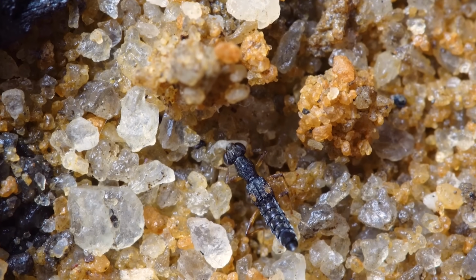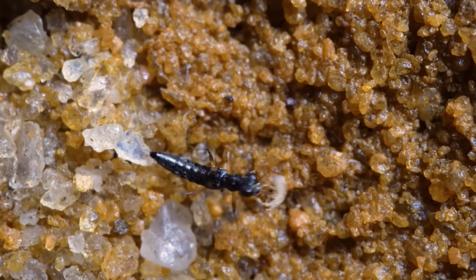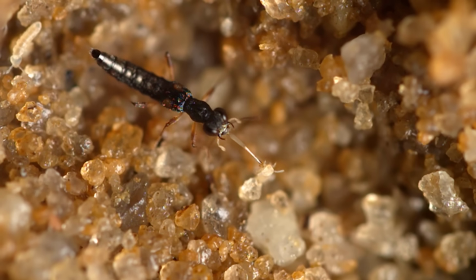Another extraordinary rove beetle that I filmed for this channel is this one, in the genus Stenus, which are famous for their harpoon-like mouth parts. They use them to hunt down and capture prey species like springtails that, in other situations, would have no problem escaping from a predator by using a fast escape jump.